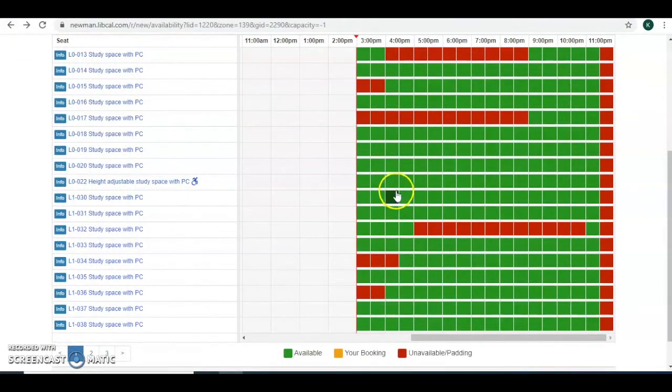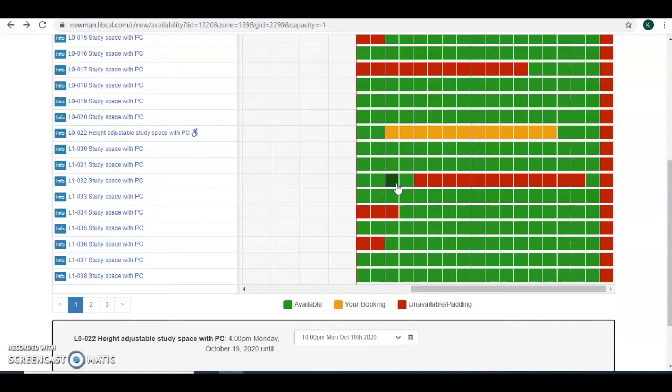When you have selected the day you want, you can choose your time. Green squares show available slots. Click on the time slot you want. This should change the squares to orange.